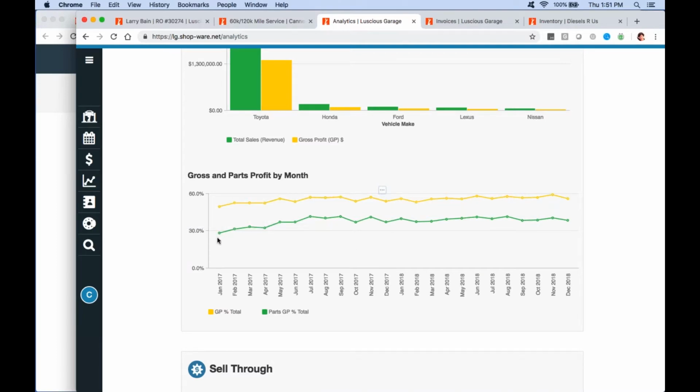So back here, 2 years ago, hard to believe, Luscious Garage's parts GP was 28%. So we didn't have the optimizer. In May, we launched the optimizer as sort of an alpha, and Luscious was one of the first participants to make sure this thing didn't break the application and send all of our customers to Yelp writing us 1-star reviews about how absurd our pricing was. So we got to be the guinea pig. Even with just some suggestions, we saw an improvement in our pricing, and a non-trivial one, right? 9 points just by having that information available to us.